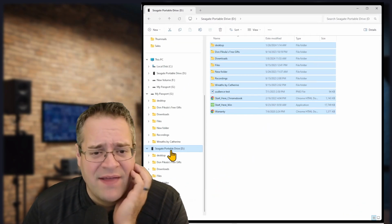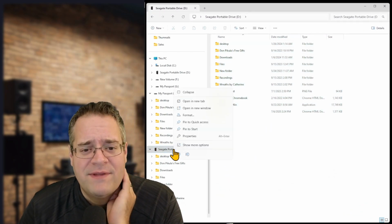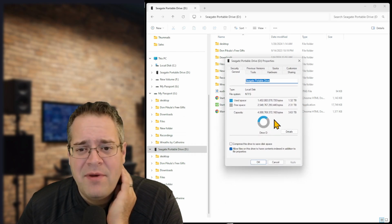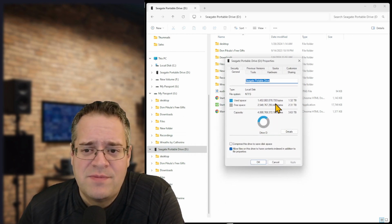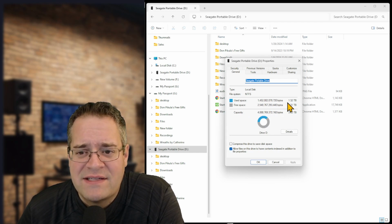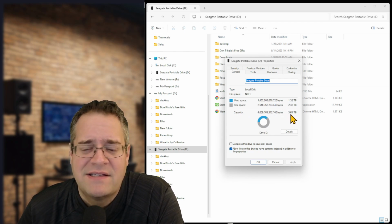Oh, let me show you. How do you know what device to get? How much room do you need? Let me show you on the Seagate. When you open up the Seagate and go to properties, you can see how much is taking up space. Right now, my used space is 1.2 terabytes on this device. The capacity is 3.6.